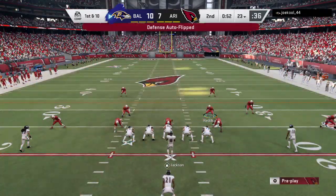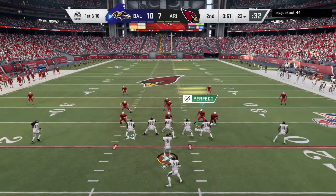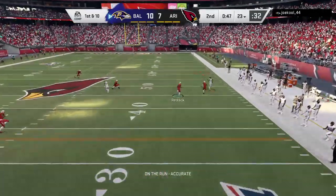The Raven offense set at the line for this next drive. You're under a minute to go here in the half. Field position not really in your favor, but still time to try and move the ball and get in field goal range. Yeah, you got the lead.